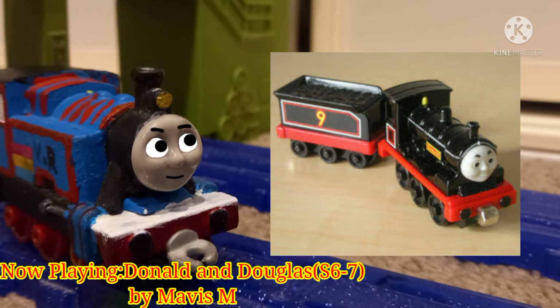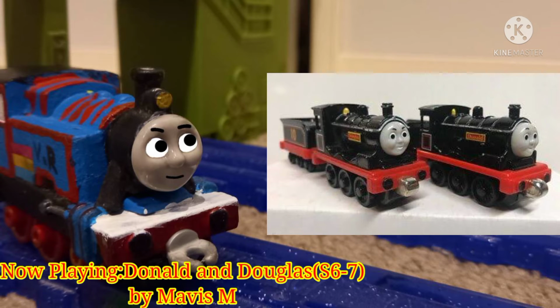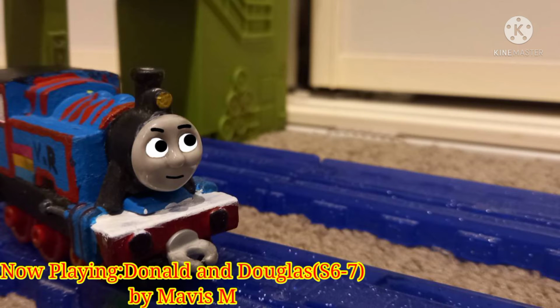It's just consistent and overall, besides the missing eyebrows, very lovely faces. And that's why they'll always be my favorite. But before we get to the last line that ever made Donald and Douglas models, let's have a little bit of a fun fact.